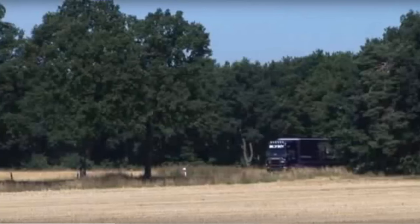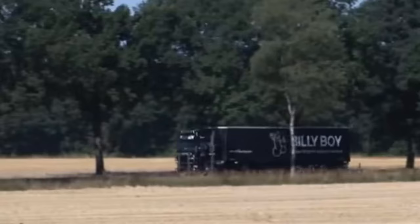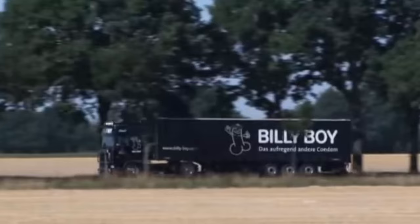Billy Boy, how a condom is made. Billy Boy, the leading condom brand in Germany, made by the company Marpar Limited. The production and administration facilities of Marpar Limited are located in the town of Seven in northern Germany between Hamburg and Bremen.